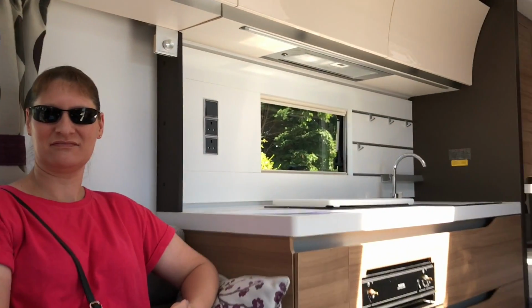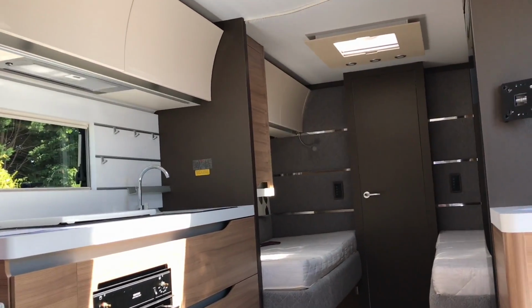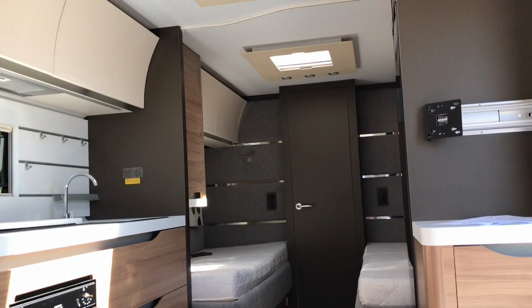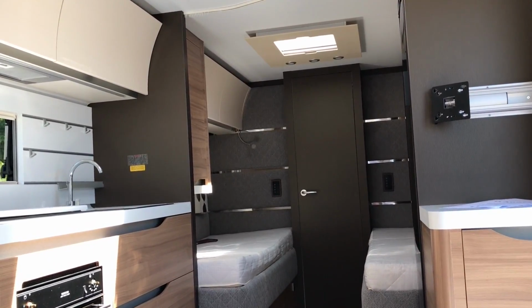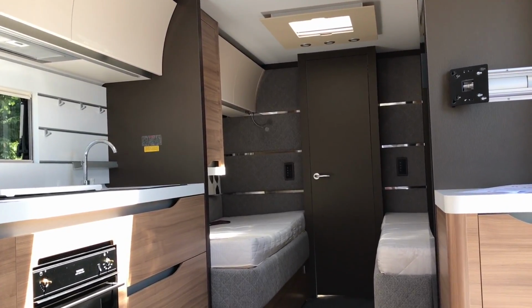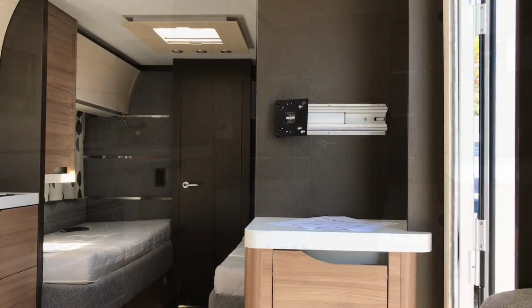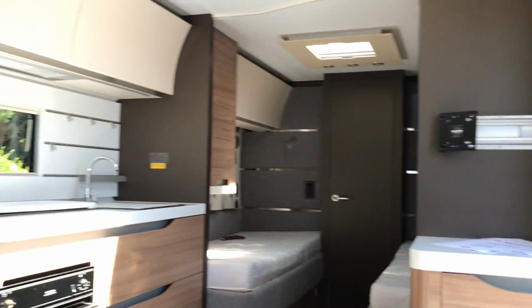It's very neutral. It's very brown, cream and white, and it's very neutral and it's lovely. There's nothing I can say which I dislike about it. It's all very nice, but it's very plain. This is 8 foot wide. You can certainly feel it in the lounge area, can't you? Mm.